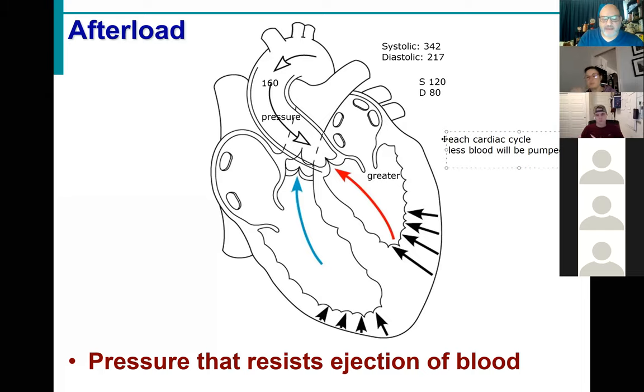As a result of that, your stroke volume is going to decrease. As a result of that, your cardiac output is going to decrease. If we still need to maintain all the oxygen and nutrients to your body, then how are we going to compensate for that? Heart rate is going to increase.